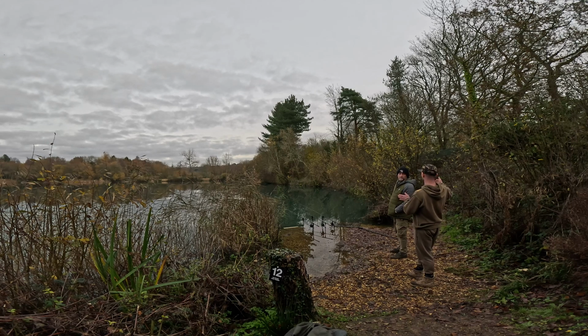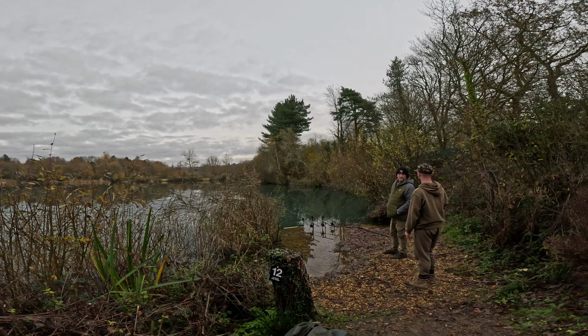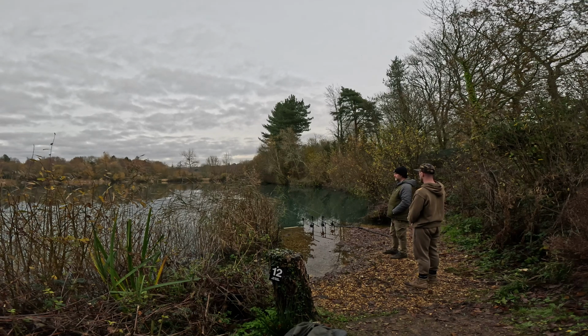A metre or so off the bank, 3, 4, maybe 5 foot, and then it shelves off. Like I say, sometimes I've had shelves down below. Just try it, switch it up a little bit sometimes. It's good pace. 12 is a very good lake.